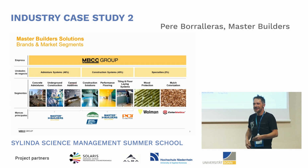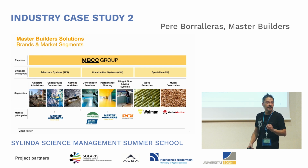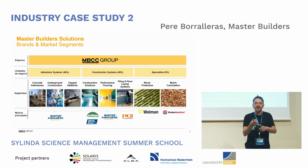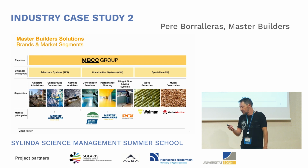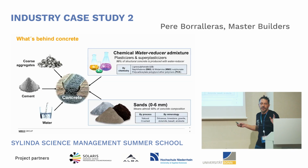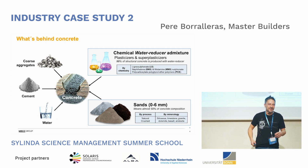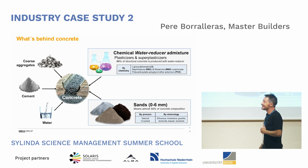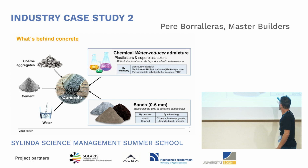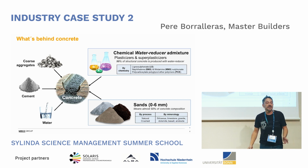Concrete you have seen many times. You will see the ingredients later on, but there is one ingredient that is almost always used, a chemical admixture. So we produce these chemicals that are used by cement producers and by concrete producers in their daily activities. So, concrete. You all know concrete. Concrete is made of coarse aggregates, we call it stones, cement, water, sands, I will tell you why I have highlighted this, and the chemical admixtures that we produce.